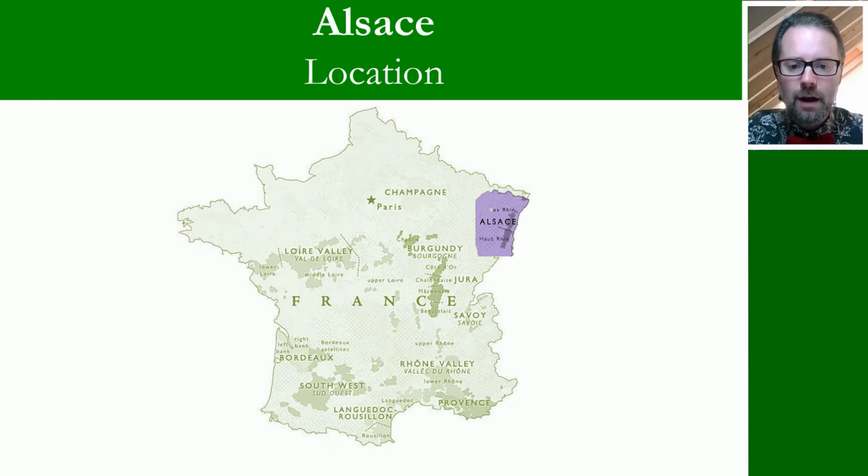Okay, let's have a look then at the location of Alsace to begin with, and there's a map of France. So, as I mentioned previously, this is located on the eastern side of France, on the border of Germany, where you will find the Rhine River being the natural border.